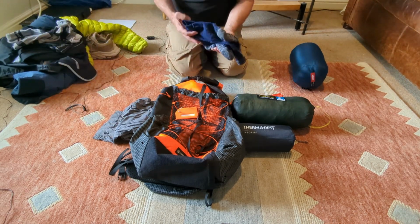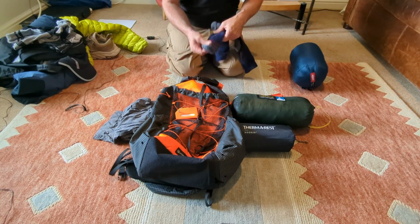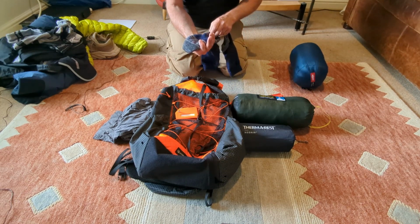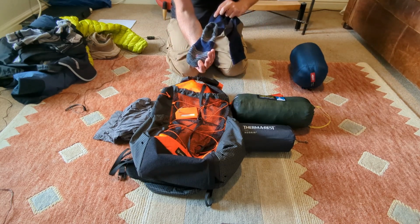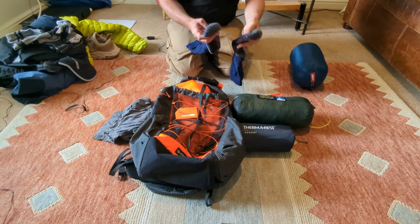An ordinary pair of slightly thicker hiking socks, Bridgedale. Again, I think it's something like a 30% merino wool, 30% polyester. I've used them on and off for years and they last long, nice, comfortable, pretty warm.